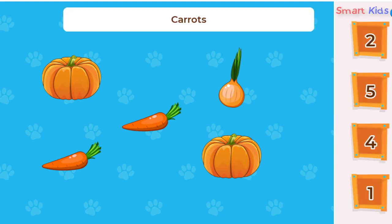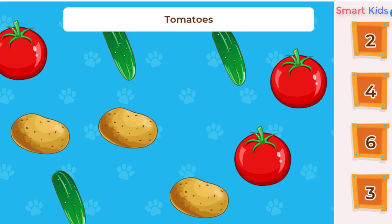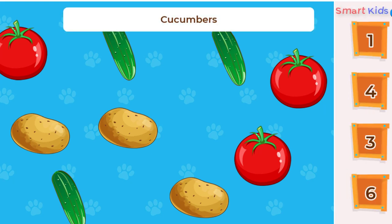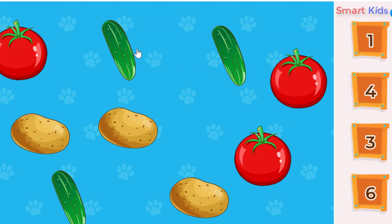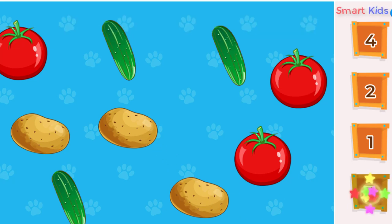How many carrots are there? Two. How many tomatoes are there? Three. How many cucumbers are there? Three. How many potatoes are there? Three.